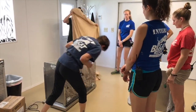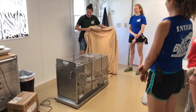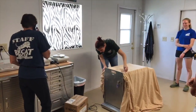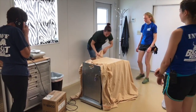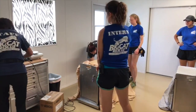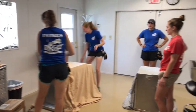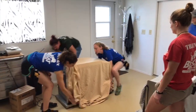So what they are doing is weighing the cats. So they're weighing the cats so that if they do need any kind of medical intervention later on, we have a rough idea of how much they weigh for the purpose of sedation.